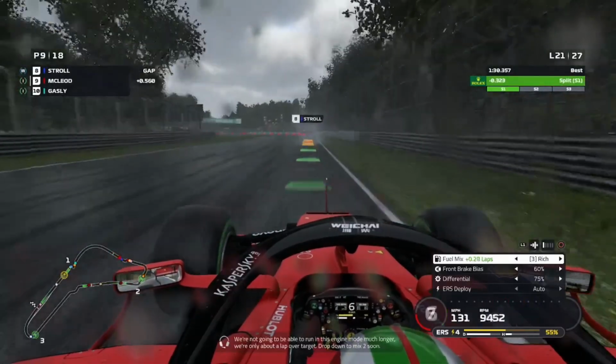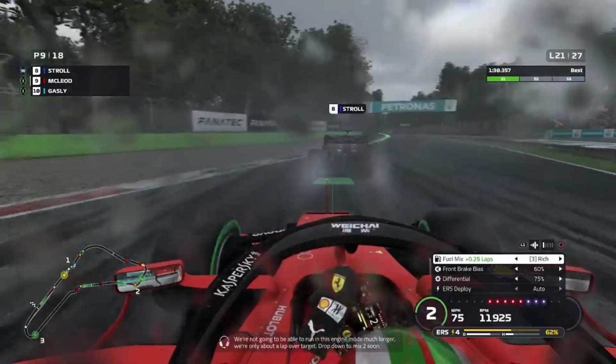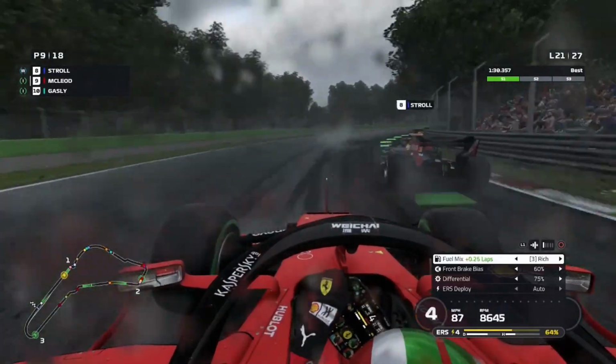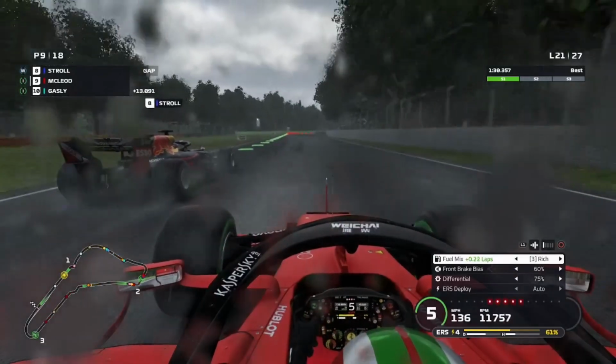We're not going to be able to run in this engine mode much longer. We're about a lap over target. Drop down to mix too soon. Well, Stroll goes defensive, very defensive there. That's going to ruin his line. He's left the inside open.